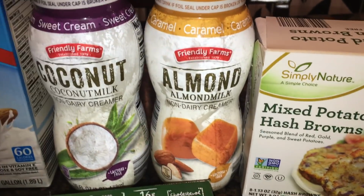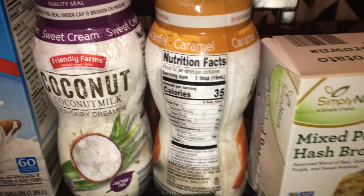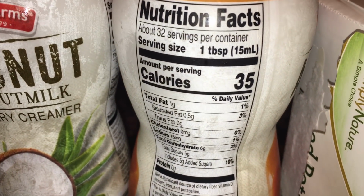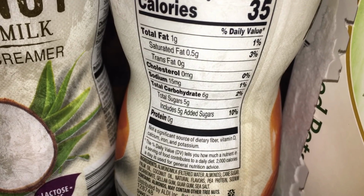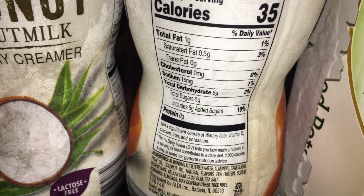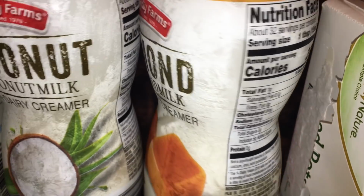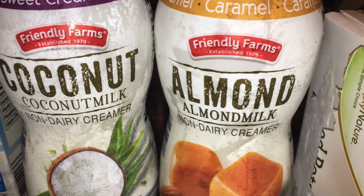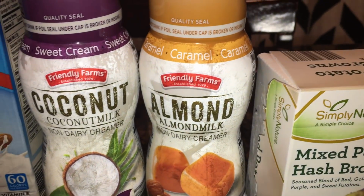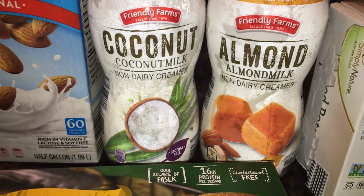I didn't even check the nutritional content, but let me turn it around in case you are interested. Per tablespoon, 35 calories, 1 gram of fat, 5 grams of sugar. But I'll probably just use a little splash of it just for the bit of flavor, and then add some regular almond milk. But I'm very excited and looking forward to trying those. I'm always happy when Aldi comes out with items like this.